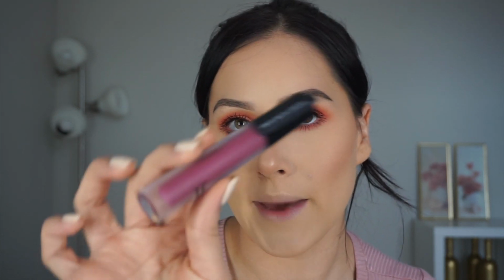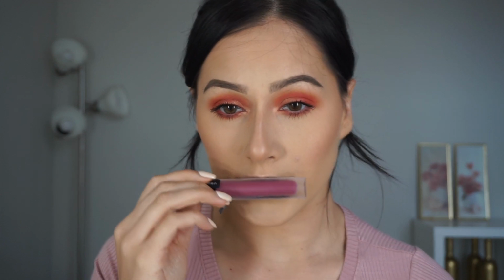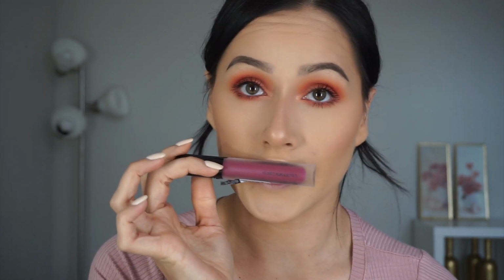So the last product that I purchased from the drugstore today was this liquid matte lipstick from e.l.f. However, now that we're here, this shade is not gonna go with what I've got going on over here. Let's just put it on just to see what I think of it, and then I'll switch it out for a different color, okay? All right, y'all, that's the lip.